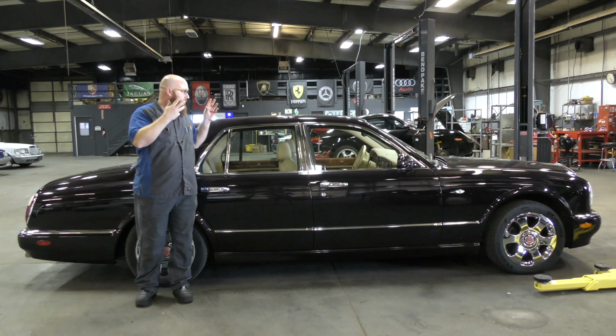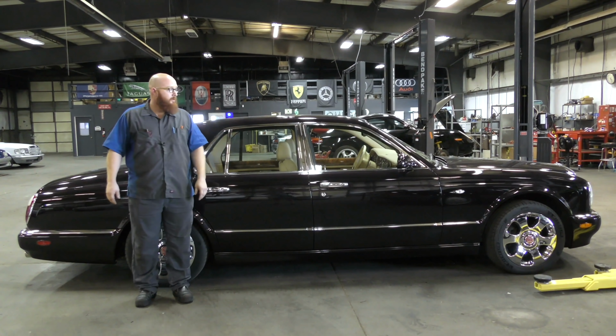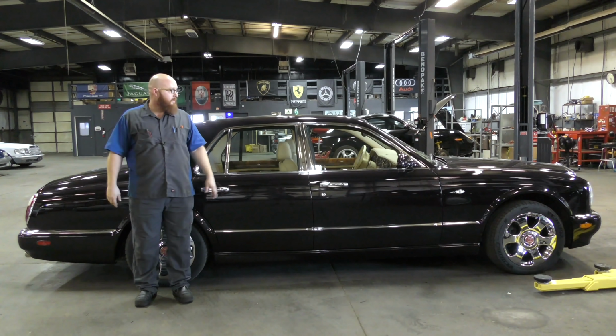When you roll up to the country club or to Walmart or wherever you might go in this car, you're not going to say, oh, look, it's a Hyundai. You will know it's a Bentley. And that's what this is all about.